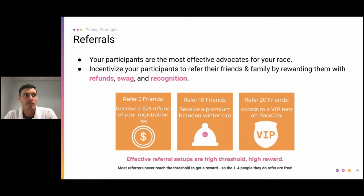And that sometimes gives people concern. It's like, well, it's actually really difficult to refer 5 friends, and most people will only hit between 1 and 3. So if they really do refer 5, it's pretty valuable.